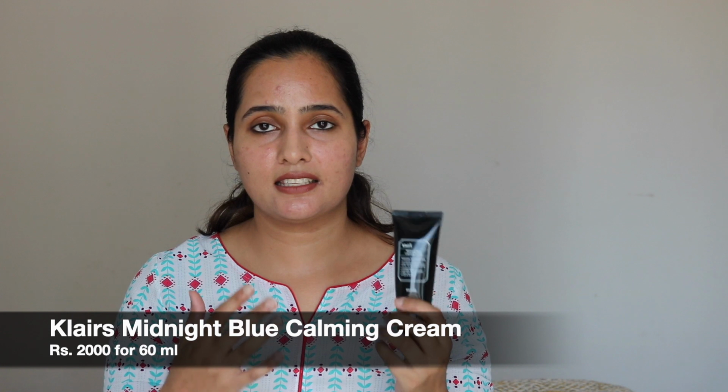So that was during the day, and at night what I did was I paired this serum from Klairs with one of my all-time favorite products from Klairs, which is their Blue Midnight Calming Cream. This one again is a very intensive, hydrating, soothing cream from the brand called Klairs. I've been using it for past few years now. Ever since it came out, I am an absolute devotee of this particular product. The ingredients here are all great.